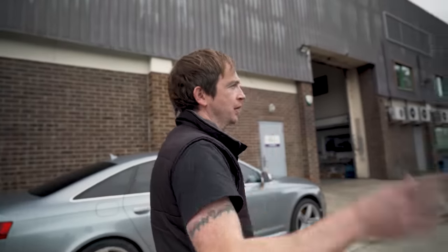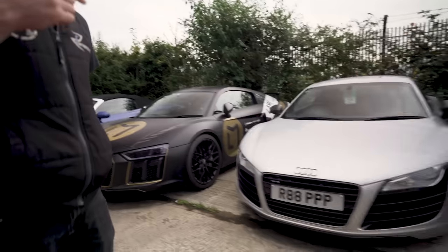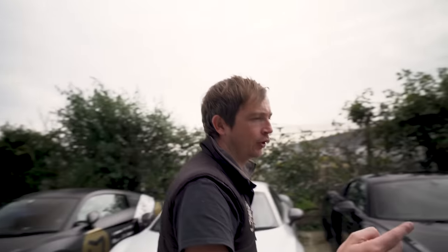Waiting on parts for these three. Another twin turbo. The Golf, we're waiting on a VVT variator.